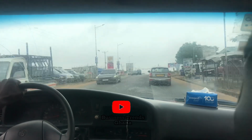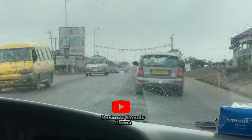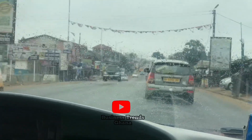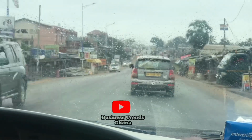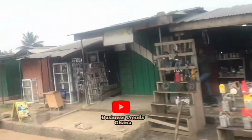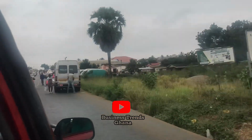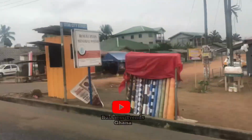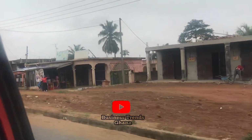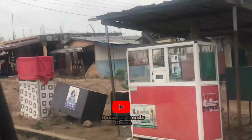You can see right now we are climbing. We sloped, and now we are climbing. So basically, that's how this part is. The place is very wide, though. The place is developing. Most of you don't know the things that are going on in Ghana. So this video will teach you how things are actually happening, how people are building serious buildings, and you get to appreciate that as well.